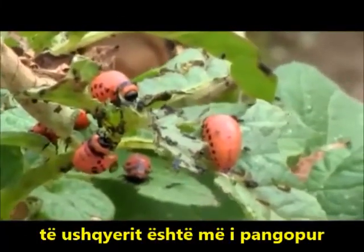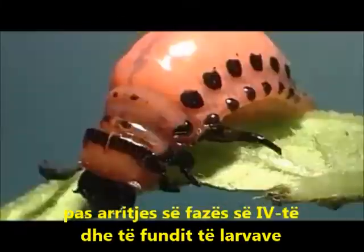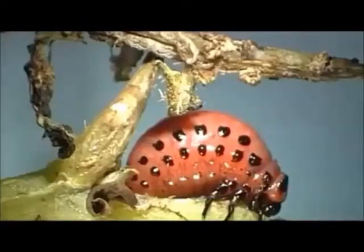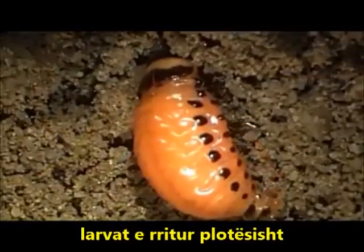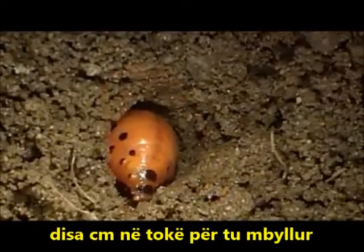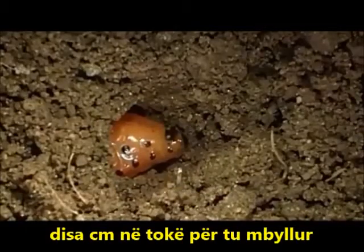Feeding is most voracious after the 4th and final larval stage has been reached. The L4 larvae usually feed alone, causing severe damage. Fully grown L4 larvae abandon the plant and burrow several centimeters deep into the soil for pupation.